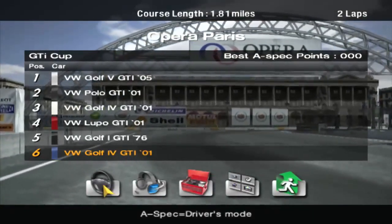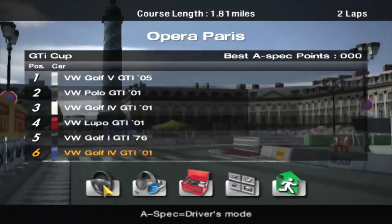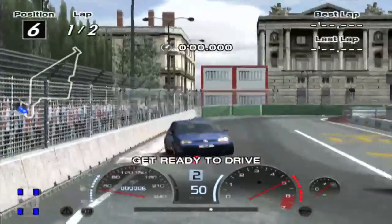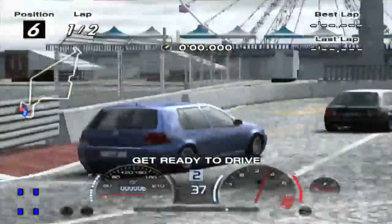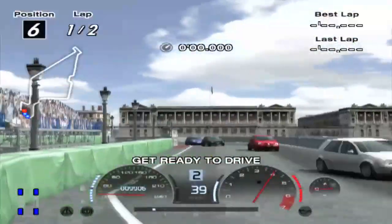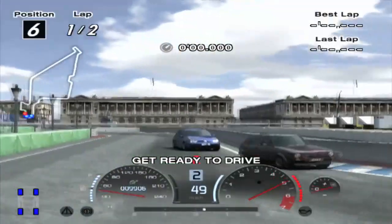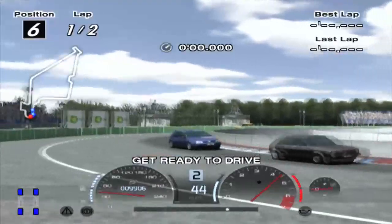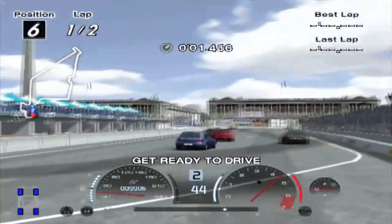They keep putting the 05 one in front, though, which really is aggravating. They didn't do that for the first race. And as soon as I put a ballast on, though, they put him first every time. See how it is, game. And look at the map. He's already got a gap. Already.